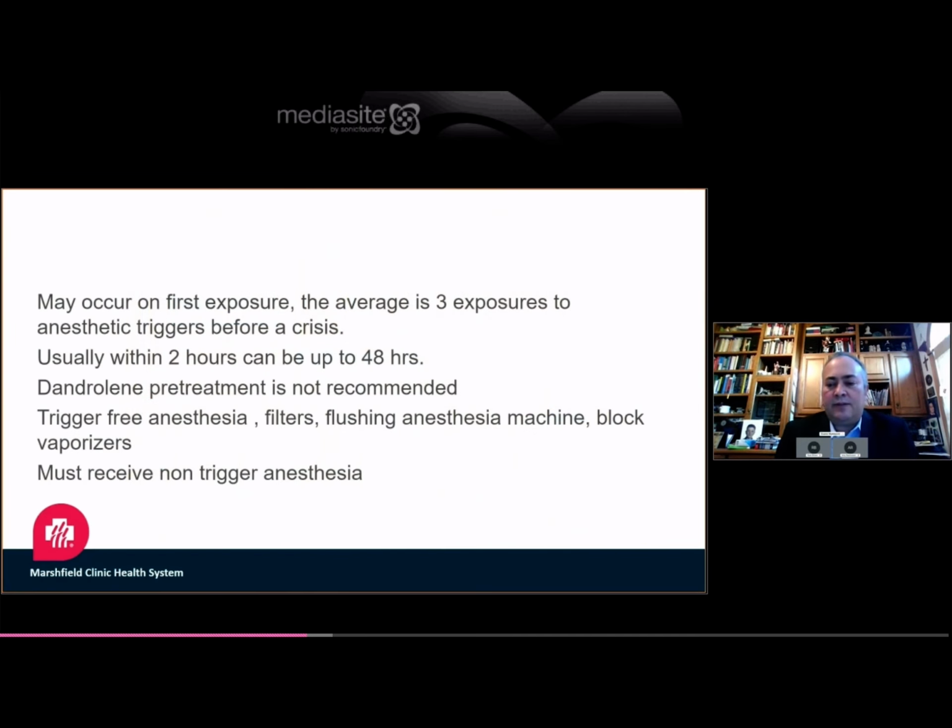When can the disease happen after you're exposed to anesthetic? Usually within 2 hours, but it can last up to 48 hours. So it can happen after surgery, and it's very important to keep monitoring the patients that are sensitive. And the patients that are not sensitive but suddenly develop symptoms, obviously they have to call the hospital if there is a suspicion of that within a couple of days from surgery.